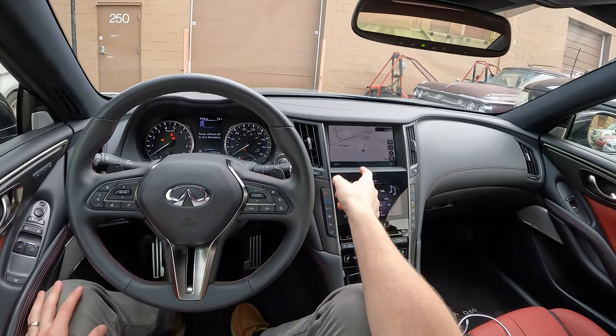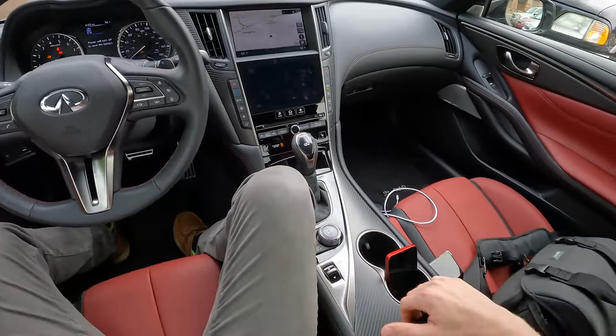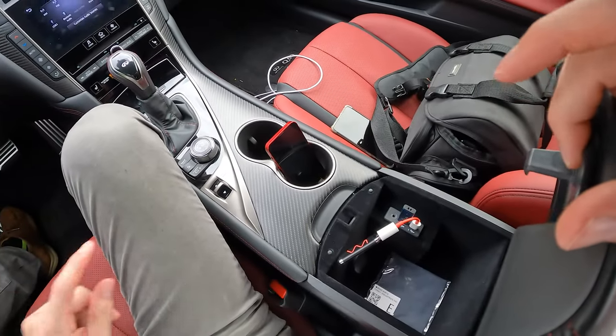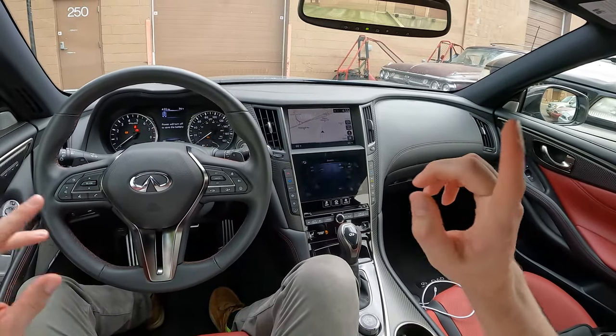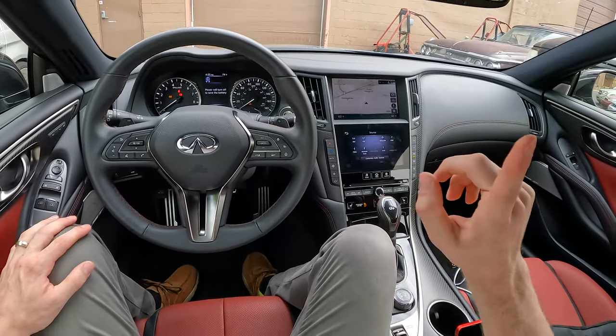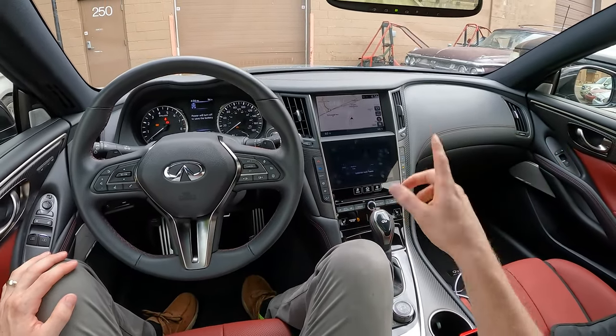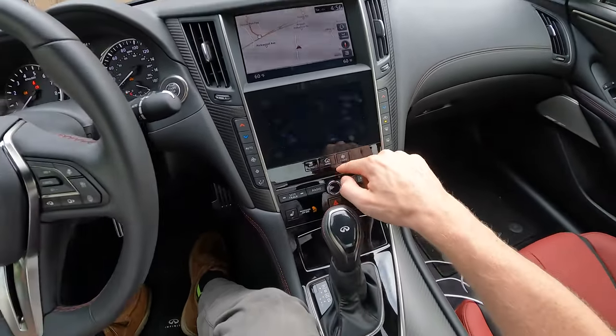For audio inputs in the Q60, you have quite a few. You have standard AM, FM, Sirius XM satellite radio, USB-A and USB-C ports right in there, along with a 3.5mm auxiliary input jack, Bluetooth, Apple CarPlay, and Android Auto support, but only Apple CarPlay is wireless, so Android Auto is wired only. What does that mean you're missing? Not really anything, because you even have a CD player!